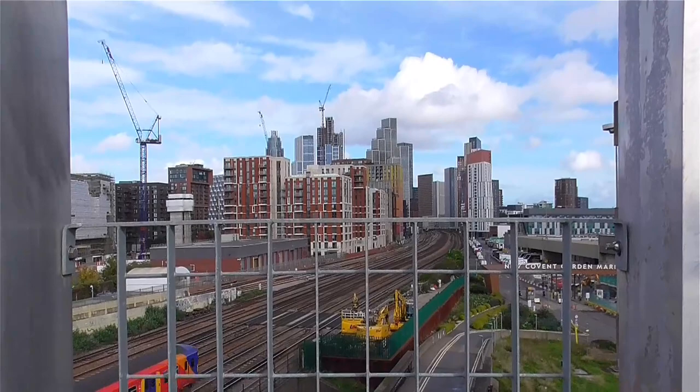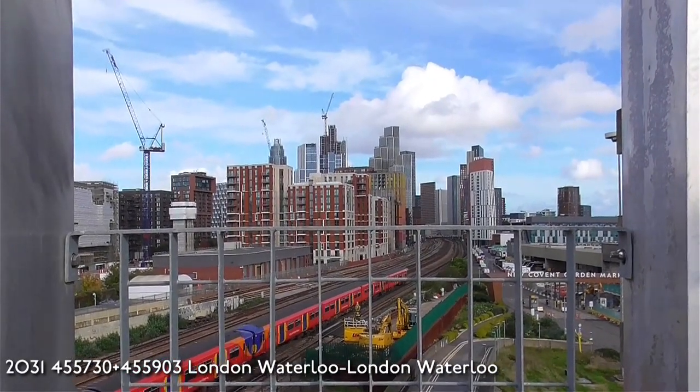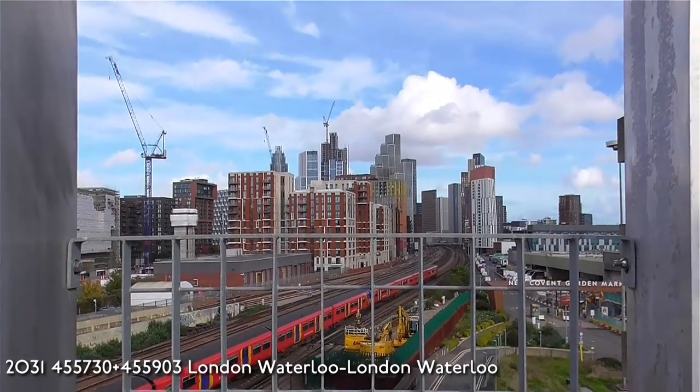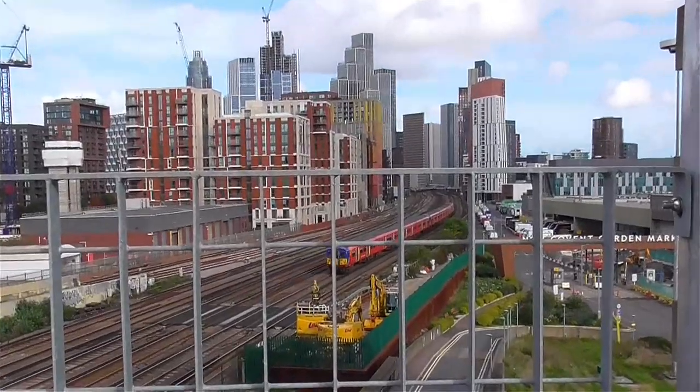Not too sure on the rear, as we have another loop service, 455730 at the front and 455903 at the back. They are going all from London Waterloo to London Waterloo.